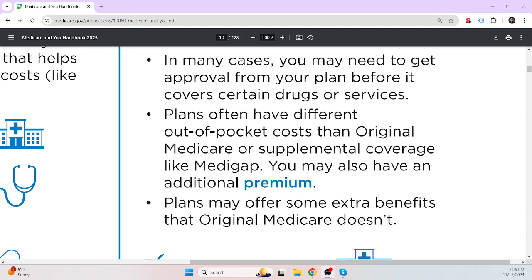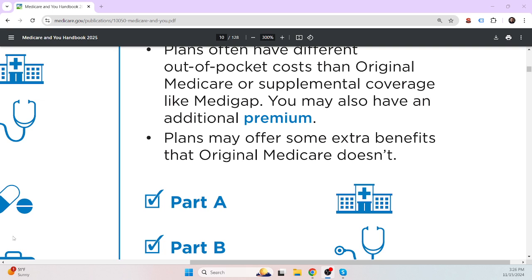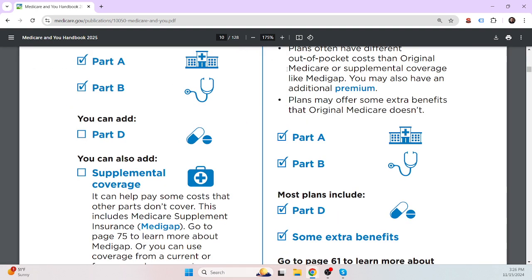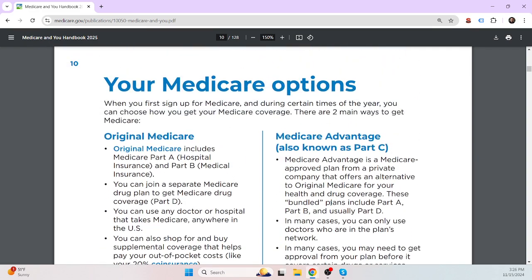The cost on these vary. As you can see here, it says plans often have different out-of-pocket costs than original Medicare or supplemental coverage like Medigap. You may also have an additional premium. Plans may offer some extra benefits that original Medicare doesn't, and many times what you'll see with that is vision, dental, hearing, those types of things. It does include usually prescription drug coverage, but it's just a different way to receive your benefits that you want to be aware of.